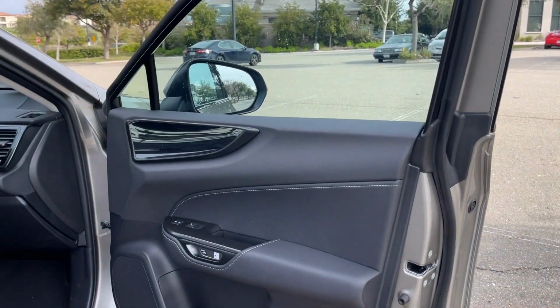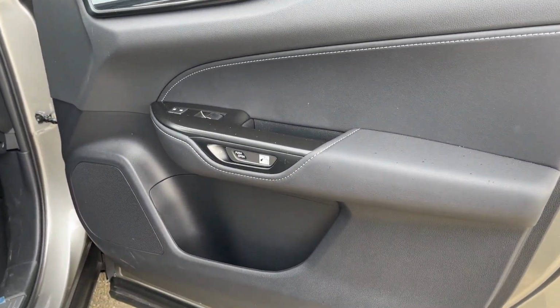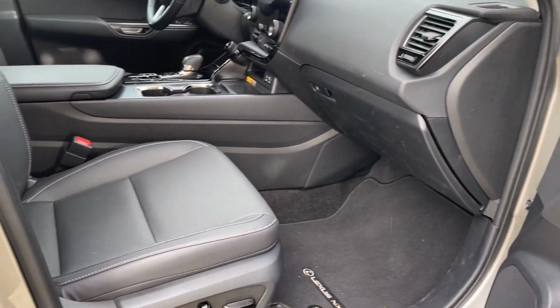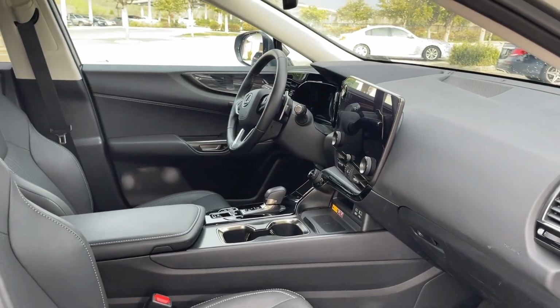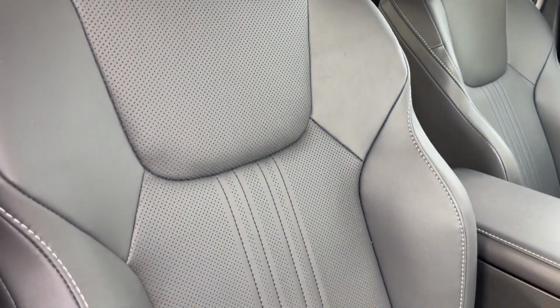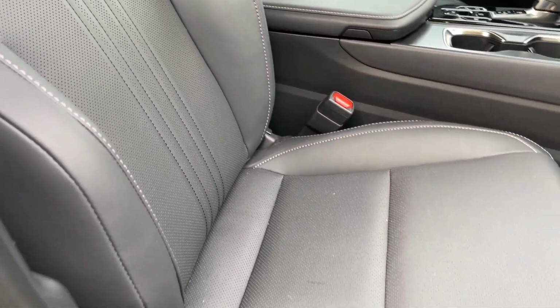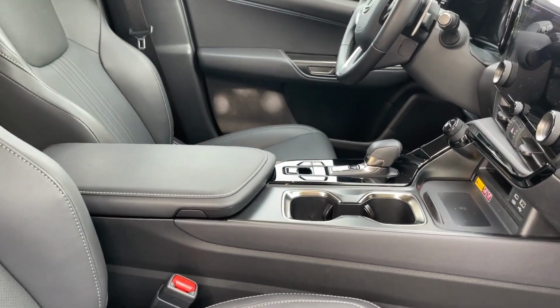All right, let's start off from the front passenger side. Similar material, black interior, NuLuxe, not real leather, of course. NuLuxe, Toyota Lexus leather for the luxury models, NuLuxe. Comfortable seats, no lumbar support for the front passenger. I'm surprised because Lexus used to always put the lumbar support for all the seats in the front.